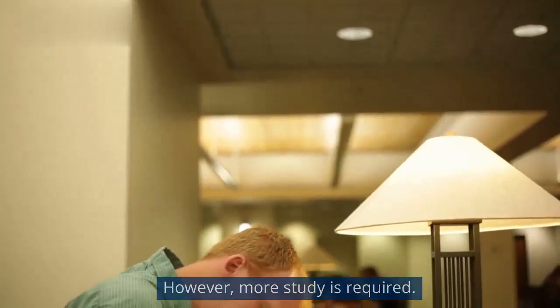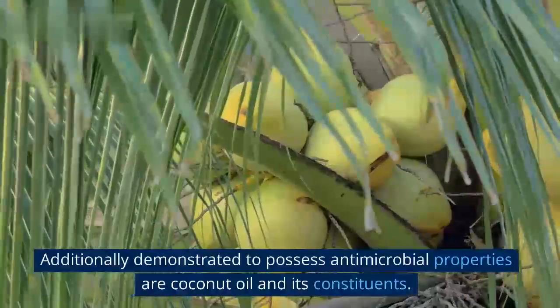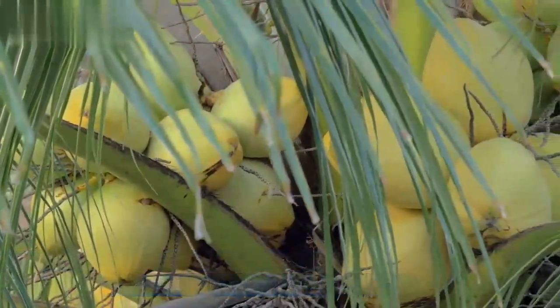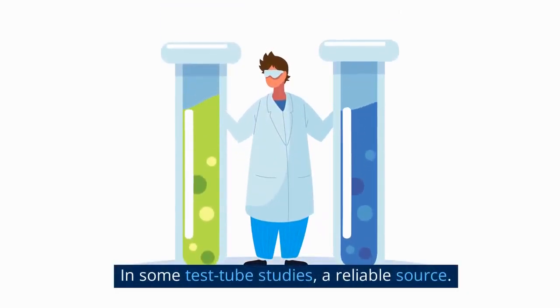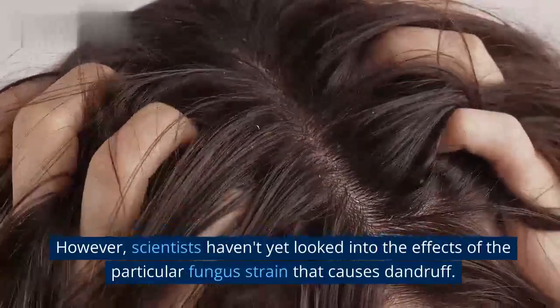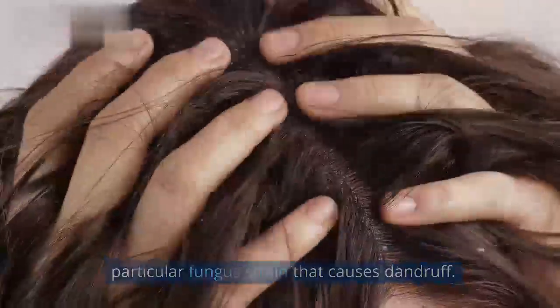However, more studies are required. Additionally, coconut oil and its constituents have been demonstrated to possess antimicrobial properties in some test tube studies. However, scientists haven't yet looked into the effects on the particular fungus strain that causes dandruff.